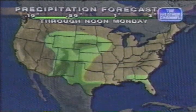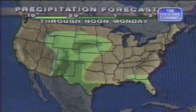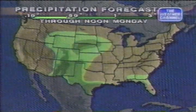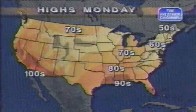Wet weather, where you see the darkest green shading, indicates where we'll see most of the wet weather, including portions of Texas and New Mexico, of course. Low temperatures overnight, a little bit cool in some spots, as we've been talking about quite a bit. And also a lot of heat holding on in only a couple of spots of the country, most everybody cooling down. That's right. And lots of rain in the forecast for Texas, so be careful out there tonight.